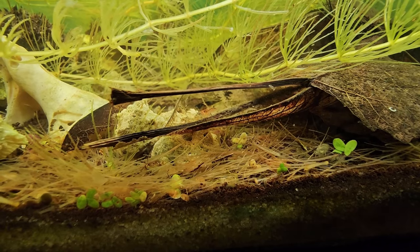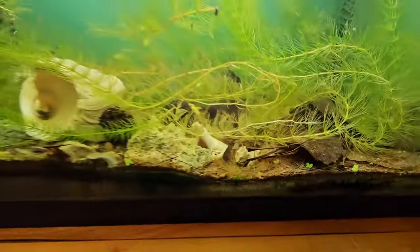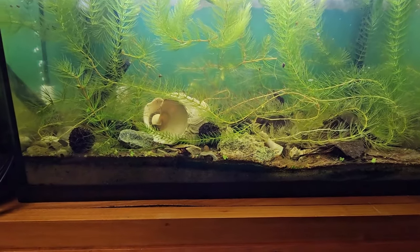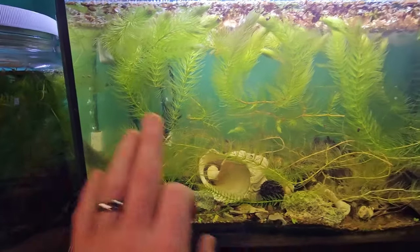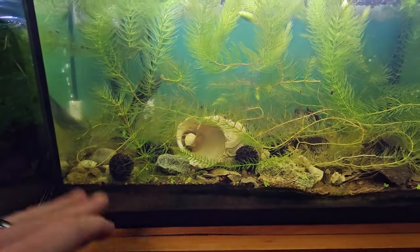So that's what happened here. The fish was in here quite a while. The tank was a shrimp and scud tank before I put the fish in. It does have a little air stone. I added that as the big portions of the hornwort died off. It created a layer.